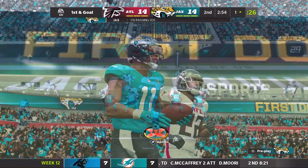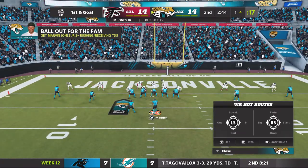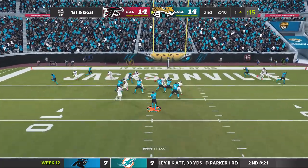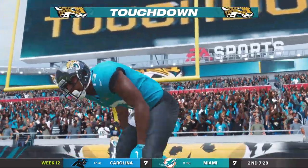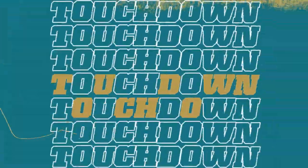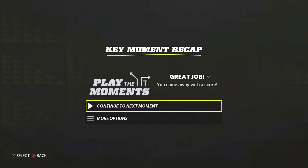Well, make that now two completions for him on this drive, and these aren't ordinary completions. They're big ones. Yeah, these are the types that make a secondary talk to each other, and not in a good way, oftentimes pointing fingers. Hey, who's got it? Got his man. It's caught. Touchdown, Jaguars. Philip Dorsett, his 25th touchdown, tying Emmitt Smith for the fifth.